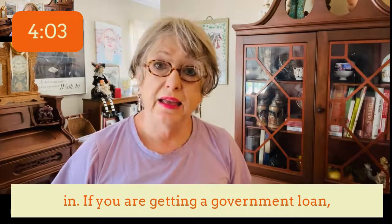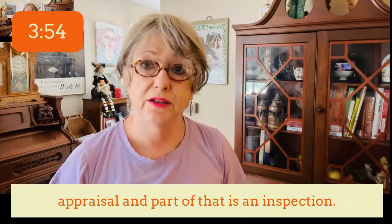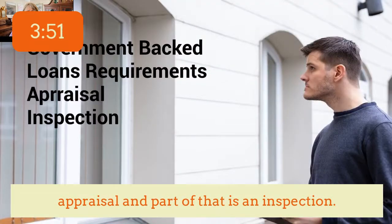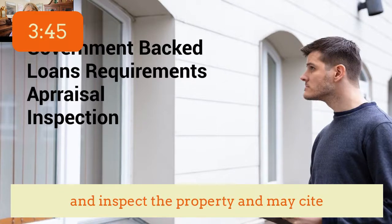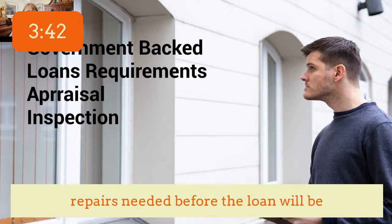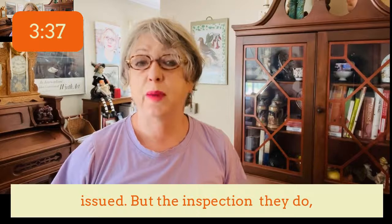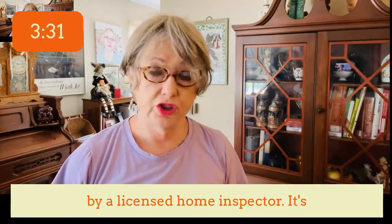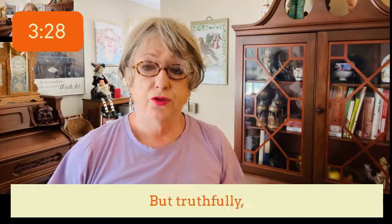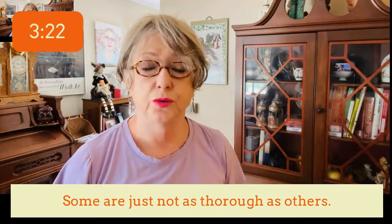If you are getting a government loan, FHA, VA, or USDA loan, then the bank will require an appraisal, and part of that is an inspection. The appraiser will appraise the property and inspect the property, and may cite repairs needed before the loan will be issued. But the inspection they do is not the same as the inspection done by a licensed home inspector. It's just not near as thorough. But truthfully, a lot of that depends on the appraiser. Some are just not as thorough as others.